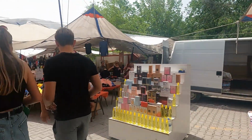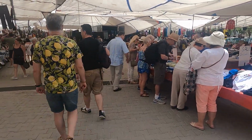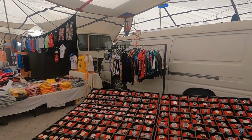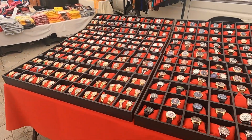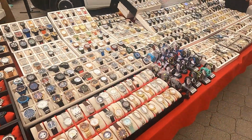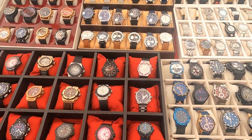Right, we made it to the market. Here we are. Apparently they sell everything, yeah? Perfume, t-shirts. Wow, look at this. Everything you want is in this market, I reckon. They've got Ralph Lauren, Polo, the lot in this place. I mean, look at the watches here. Bloody hell. Look at this lot. Any watch you want, mate, is here. Look at these.